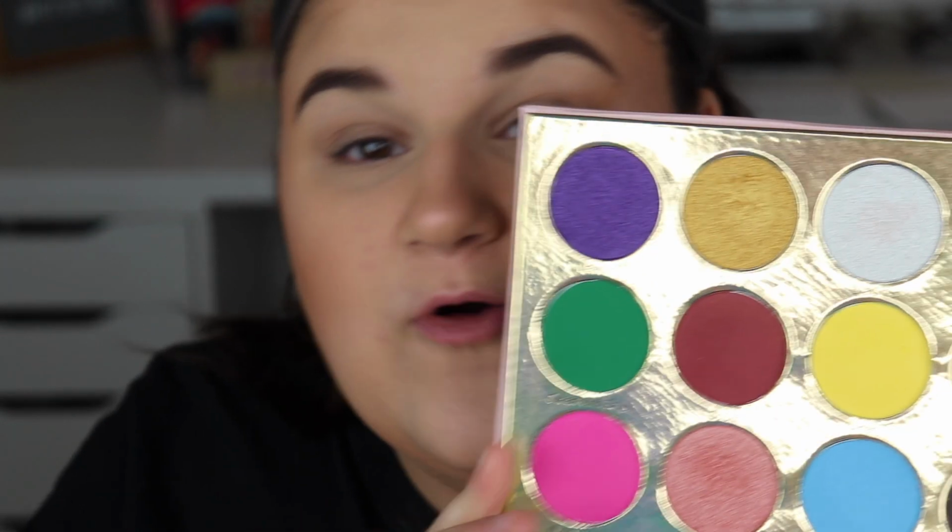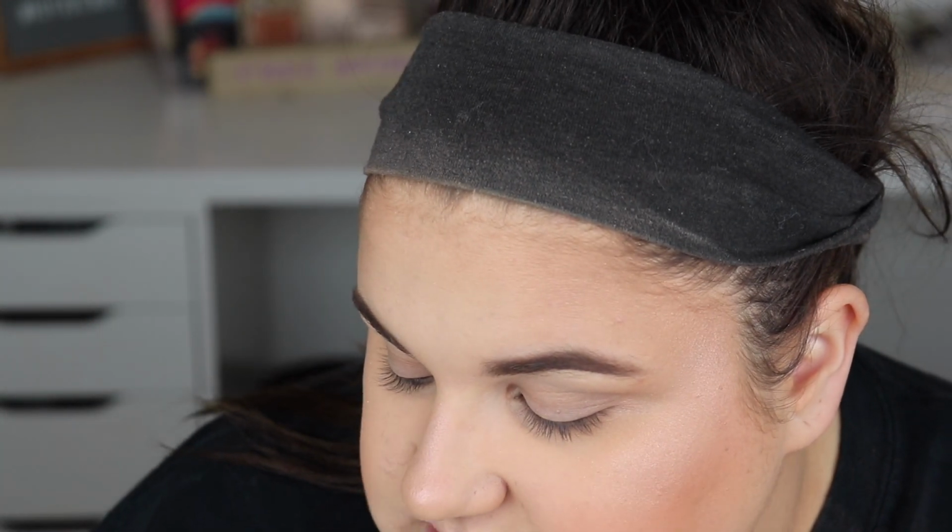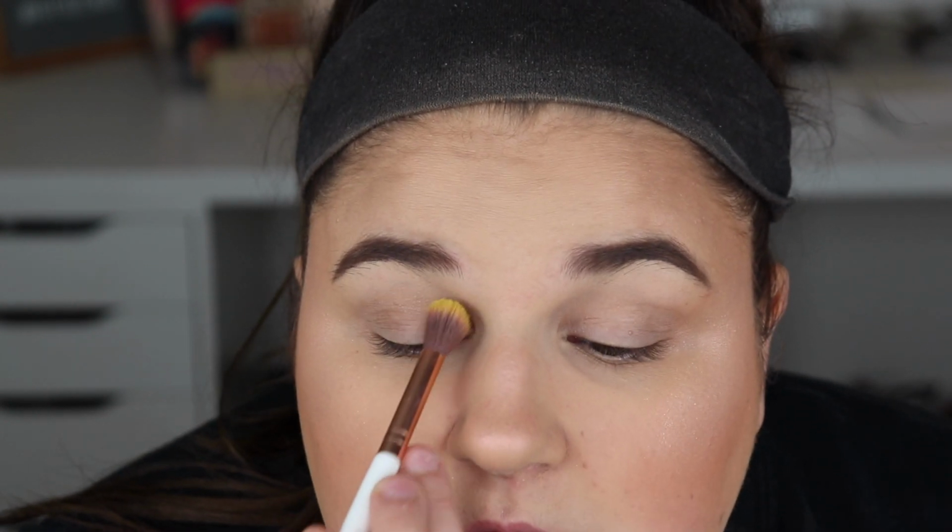Again, my one complaint about this palette is that there is not a matte white shade that I can just put down all over the eye. I'm dipping into the yellow shade right here, Canary, just to start that off, and I'm gonna focus this on the inner corner of my eye.